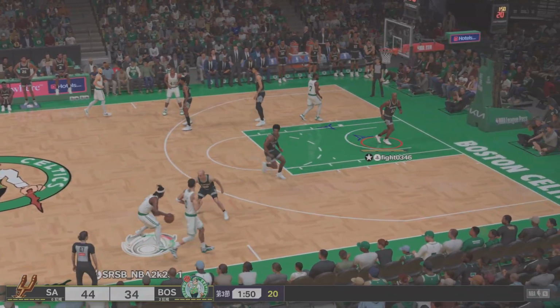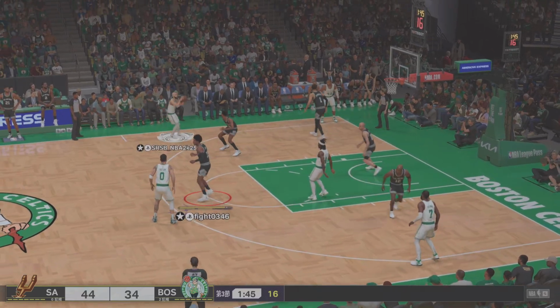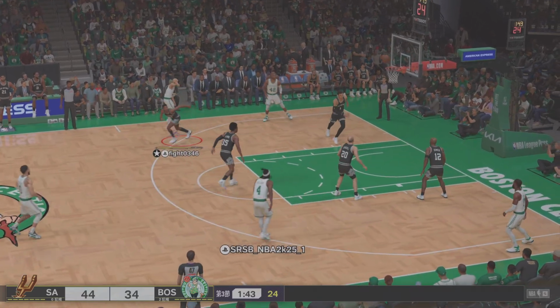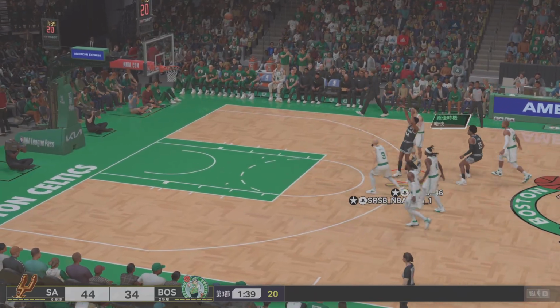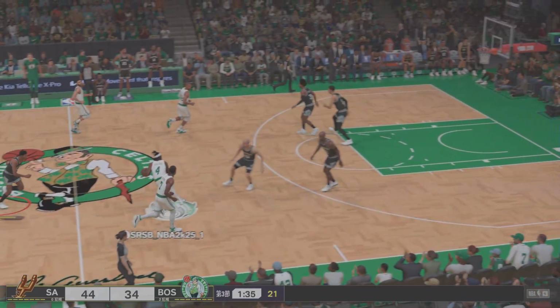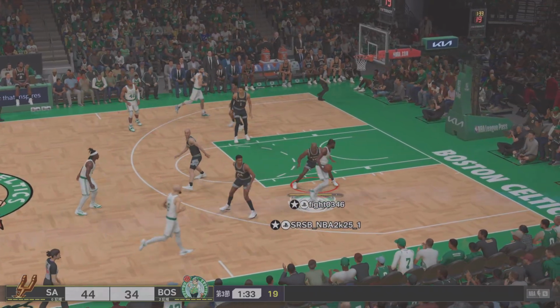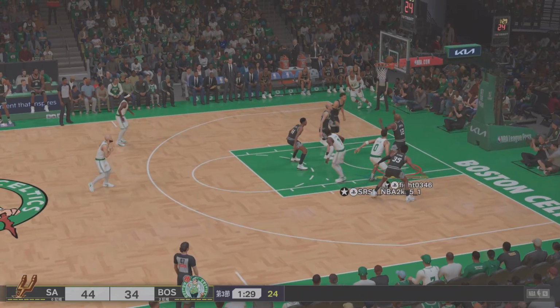Already adept at scanning the floor and finding open teammates. The kick out to White to snap the cold streak. The shot, no good. Spurs lead by 10. Gervin, no good. This has not been his best quarter. And you know what? They keep calling his number, and they're simply trying to get him out of this funk.